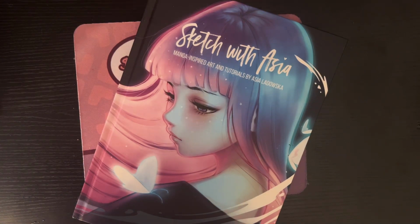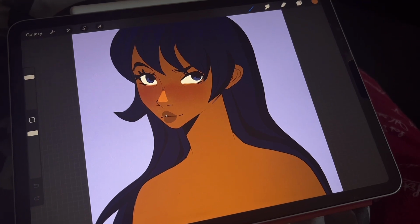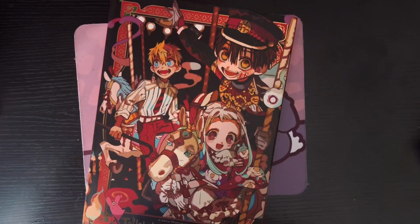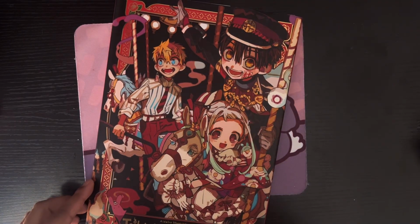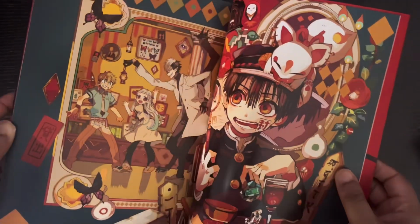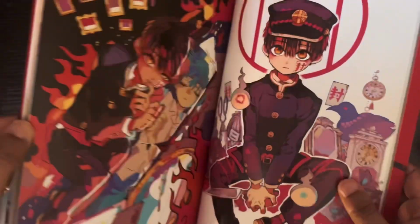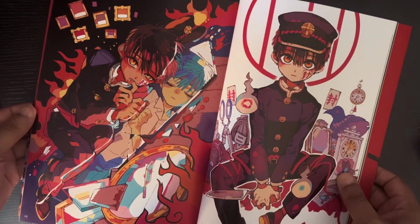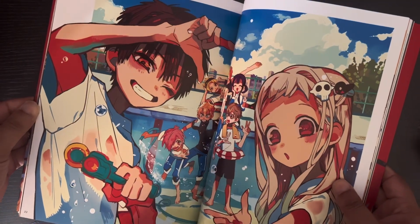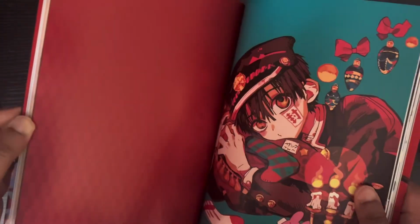And something I've also been picking up and kind of just adding to the way I sketch and then render is I'm finding less is more. And that's something that I've picked up from most of these books that I've bought. And this is the first My Art Of book of Toilet-Bound Hanako-kun. I got it because I love the art. I love the colors. I love the style. It's not typically my style or even a style that I'm interested in getting. It's nice to look at. But if you want some inspiration, I think this is a great book.